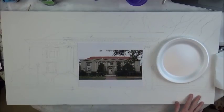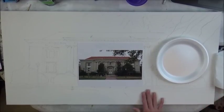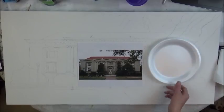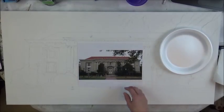This canvas is 36 inches across and 18 inches deep. It's twice as long as it is deep, let's put it that way. And it's about a 1.5 inch or so deep gallery wrapped canvas. And I've gessoed it. I don't typically gesso my canvases, but I did gesso this to give me a little bit smoother surface to paint on with all the detail I've got to do. And I'll just put my colors on my foam plate and paint away. And I hope you enjoy watching, and thanks a lot.